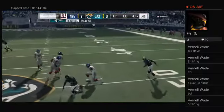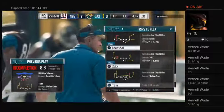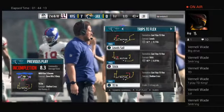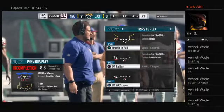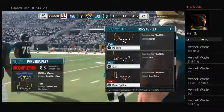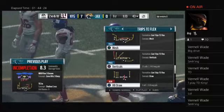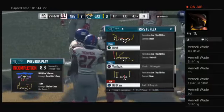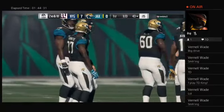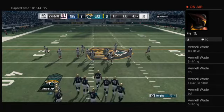He couldn't quite hold it. Got hit. Ball pops out, incomplete. This defense not going to make it easy for you. They're a physical group, and we just saw it there on that play. They came in, made the contact, just as he's trying to haul it in. So incomplete on first. Let's see what second down has in store.